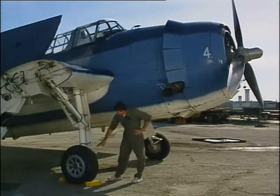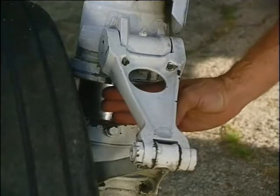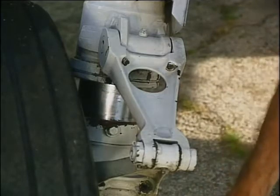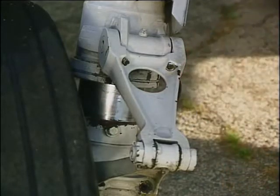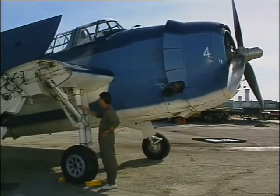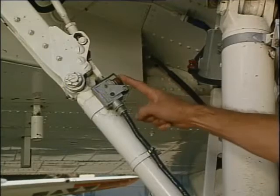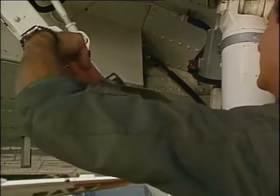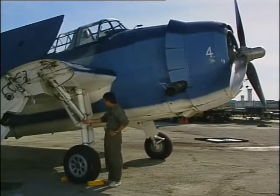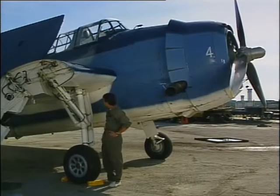We're looking at the strut for proper extension. We need at least 2 or 3 fingers there to make sure we've got enough air in the strut. We're looking for signs of leakage on the brake, the condition of the flex hoses, and the condition of the tire. This is the micro switch that tells us the landing gear, the 2 arms, have come down over center and locked, and this is the lock arm. It clicks the switch, so we're checking the condition of the wires and the overall general condition of the landing gear.